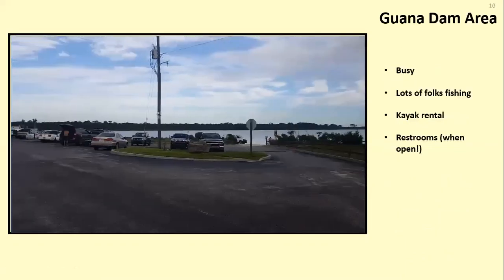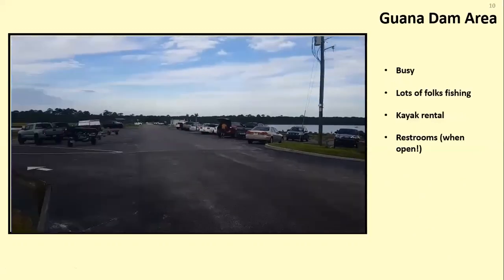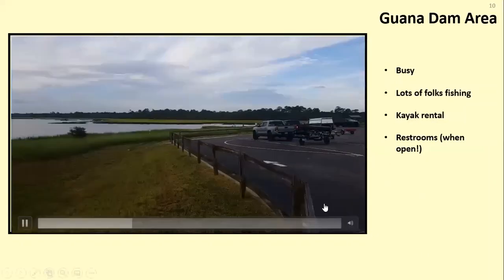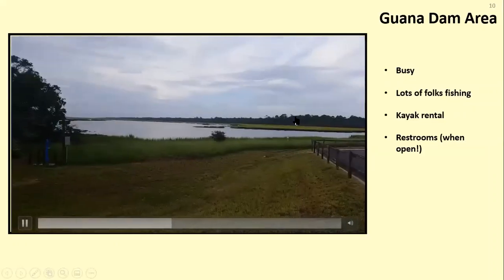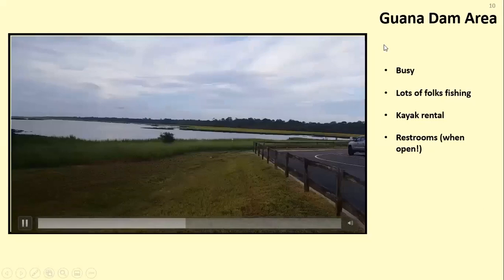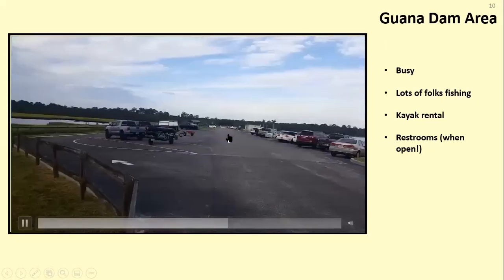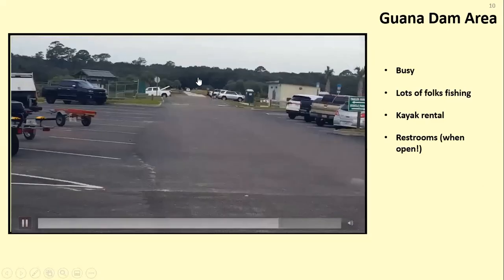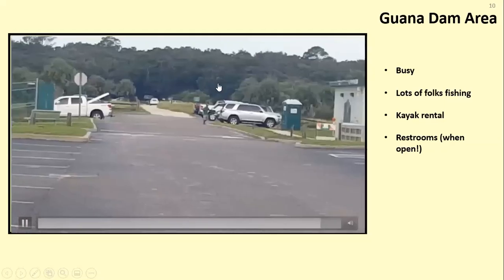So this is a look at the dam area, just kind of a quick pan. This was on Labor Day, so maybe there was a few more people there than you normally see. And we're looking over here. This is the Guana Peninsula over here. And straight across the dam and down this road is where you go to get to the trailhead. So you can see where that car is way down there. That's where you park for the trailhead.